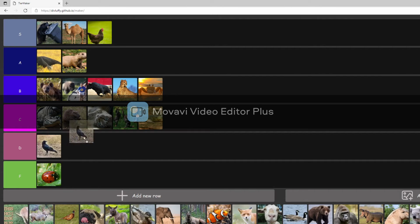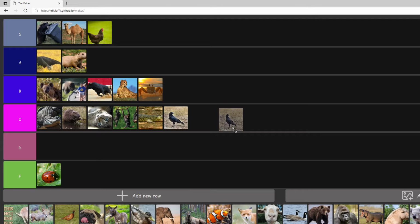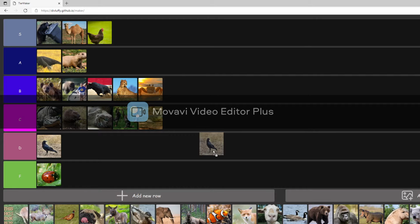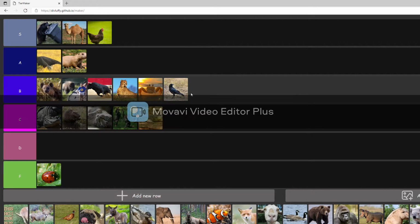Next, we have crows. Crows are smart, but they're obnoxious. But they're kind of fun to hunt. They're really challenging to hunt. Okay, you gotta call them in, and then if you don't shoot the first crow that you see, he'll report it back to his buddies, and then your whole day is ruined. But if you shoot the first crow, then you'll have a good day. But they're just really smart. For that, I'm gonna put them in B tier. They're smart. They're birds. There's not much else to say.